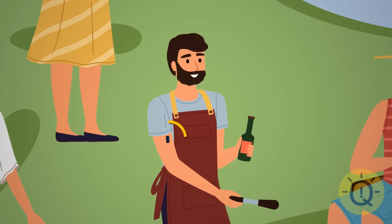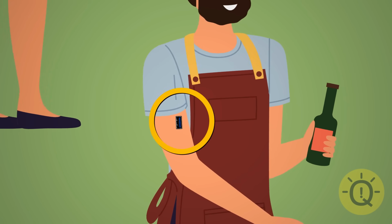It's the guy with a USB port in his arm. We don't have those yet, that's for sure.